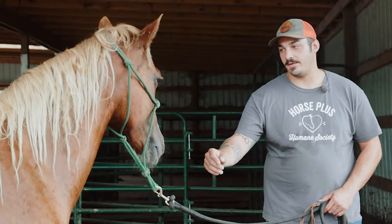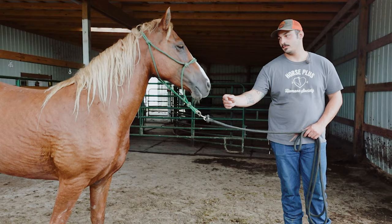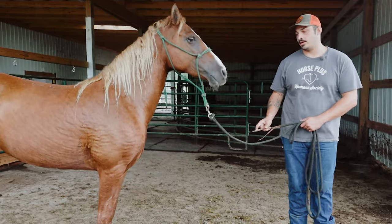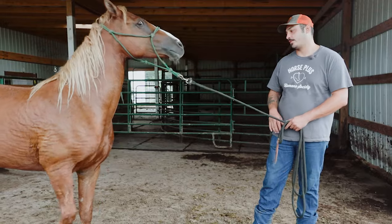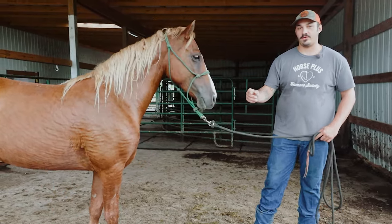You just put your hand out and wait for them. And when she settles on my hand, I'll take it away. Good girl. And any attempt that they make, gotta reward it. It may be something small. You may be looking to get a lot more done when you're going out and working with your horse, but if your horse can't do this, this is square one.